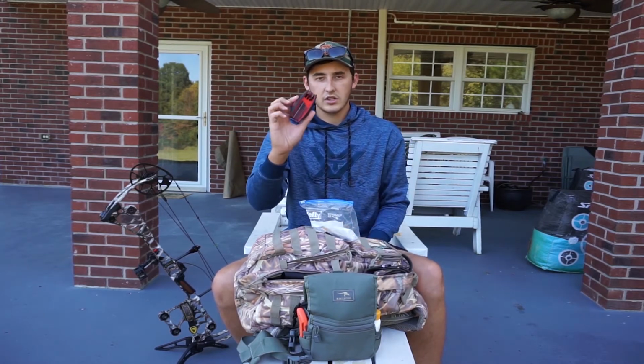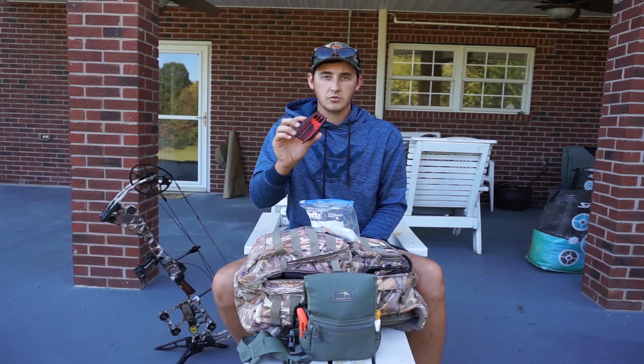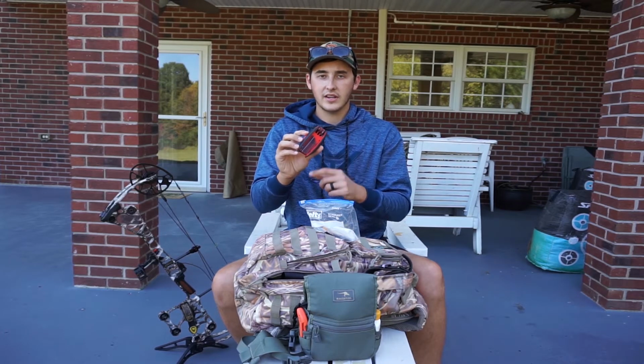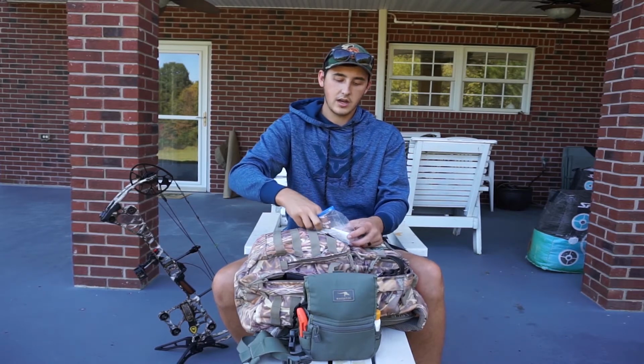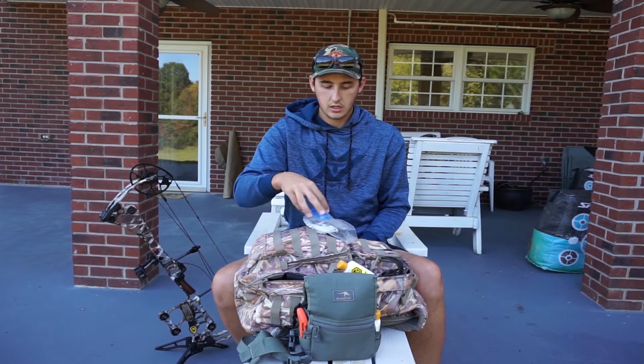This is an Allen wrench set. Everything that has an Allen wrench adjustment on my bow, I can adjust with this if I need to fix something in the field or just make a minor adjustment. That's what that's for. I keep that with me at all times. This is just an extra bottle of Windicator.